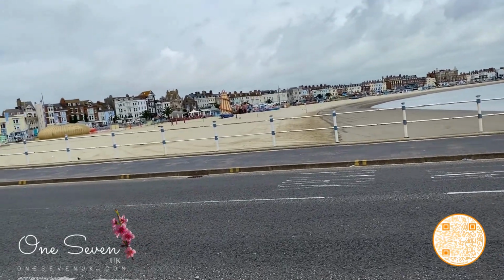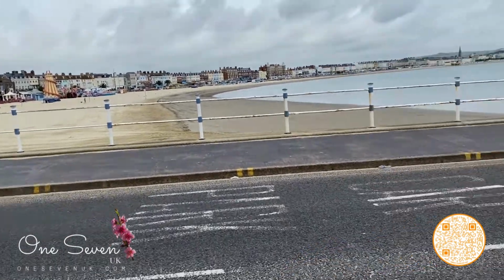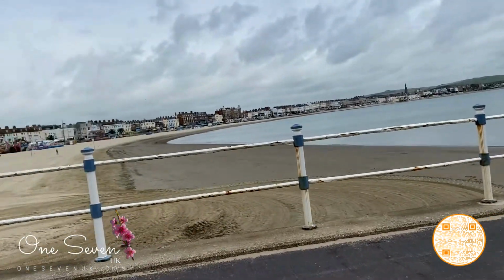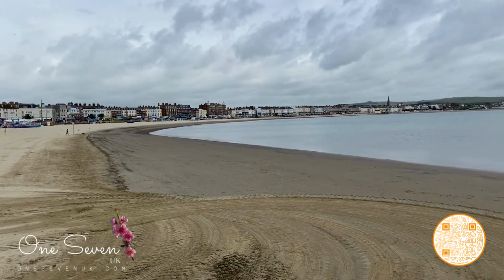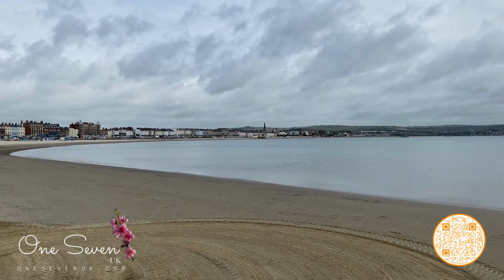As we stand on the pleasure pier, the view across Weymouth Bay offers a unique perspective of this charming seaside town. The cloudy sky casts a gentle, diffused light over the bay, creating a subtle, muted palette of greys and blues on the water. From here, the sweeping arc of the bay comes into view, with the soft sands of the beach meeting the calm, overcast waters of the English Channel.